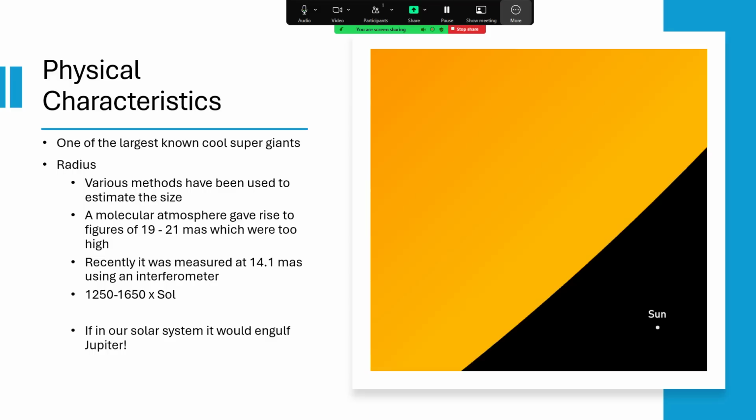But the most recent figures are a bit lower, 14.1 milliarc seconds, and that was with a modern interferometer, which is able to actually see the star at this tremendous resolution.